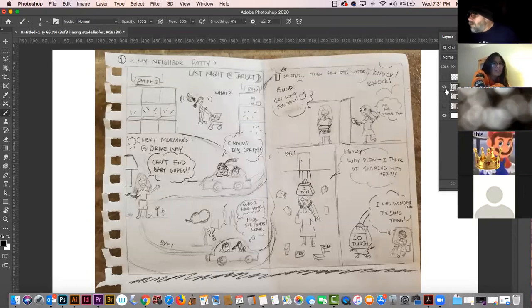Oh, my question. For my two pages, is it okay if I do it in grayscale? You know, like in film noir? Totally. Do you want to do it digitally? Yeah, I was going to do it digitally. Okay, really design the hell out of that. Have you looked at a lot of film noir stuff? I've watched a couple of movies just for inspiration.